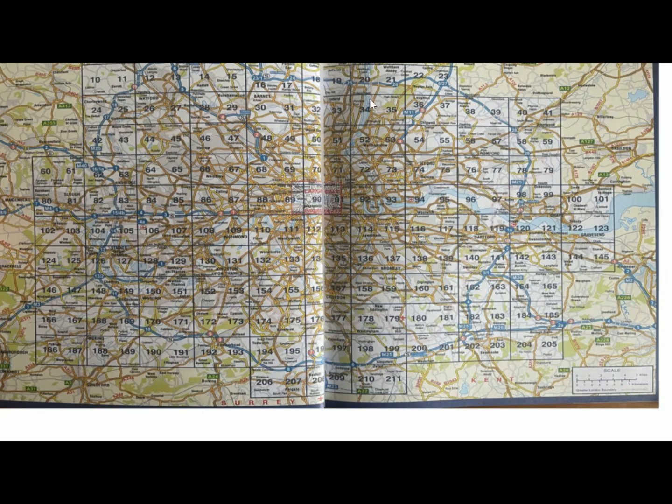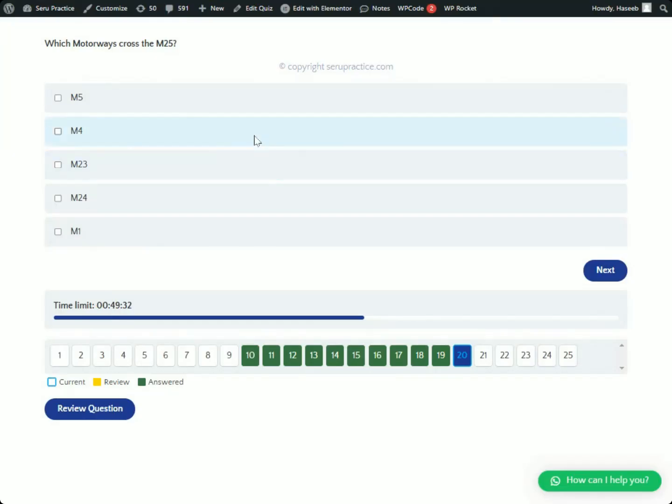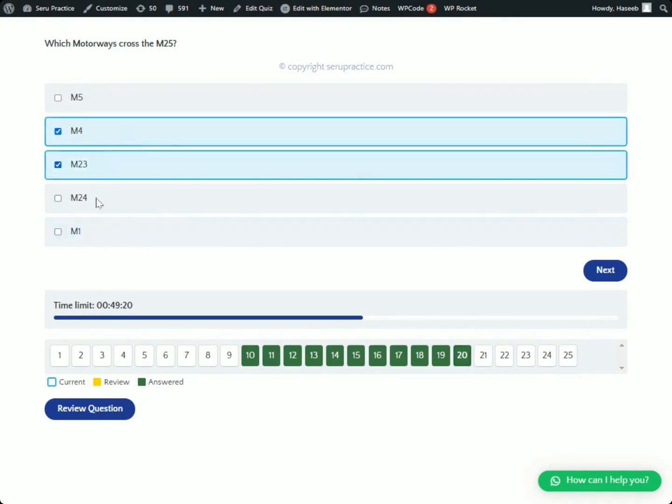city. So here we can see that M25 is connecting with a lot of motorways. Some of them are crossing it, some of them are barely touching it and connecting with it. So it is far more difficult to find all of these points while solving the exam question. Instead of that, we should just remember which of the motorways cross the M25. Here is the list of all the motorways which are crossing M25. It includes M1, M11, M23, M3, M4, and M40. So according to that list, we will select all of the options which are correct.